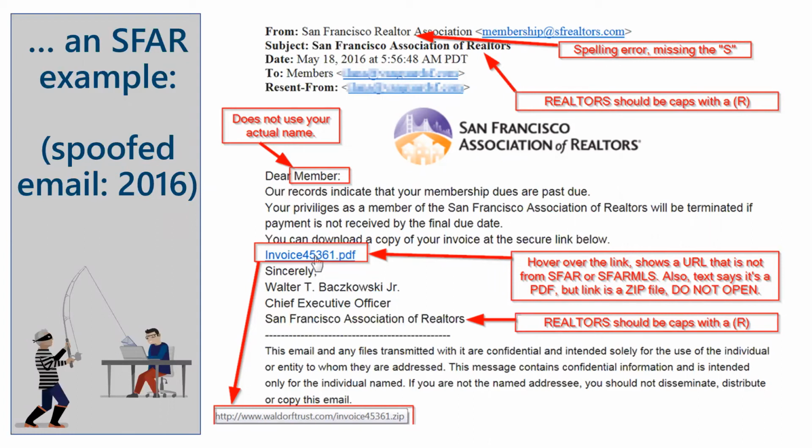So we were able to react quickly and get messaging out to our members to be aware that this was happening. And then internally for our staff, we started a security program where we were teaching our staff members how to be really vigilant and how to spot these things and how common scams work.